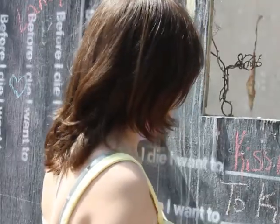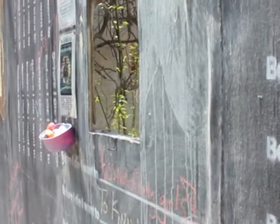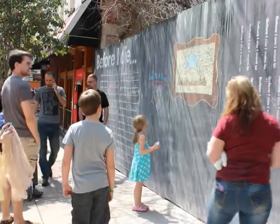Students at TC have been spotted at the wall multiple times. Junior Abby Hudspeth recently visited the wall and feels that it serves as a great way to connect the community. It shows kind of what a diverse community we have, but it also brings the community together, and it's something different.